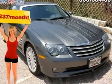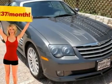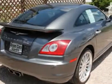$229 per month with free warranty, certified and inspected with available financing. Powered by a wickedly powerful supercharged 3.2L V6 engine, and complete with a fantastic Carfax report.